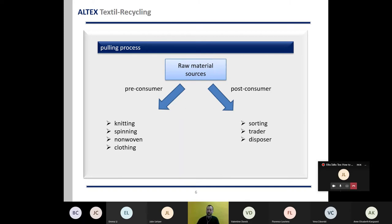And the sources there are sorting companies, traders, or disposers. Sorting and trader is clear, I think, because sorting is when you have the jeans, we get it from the sorting company, and not from the Red Cross directly. For example, when the Red Cross, as Julie explained, gets the container, they sell it. What they don't need, they sell to the sorting companies. The sorting company looks at what he can use for secondhand. And what he can't use for secondhand, he sells to companies like us.